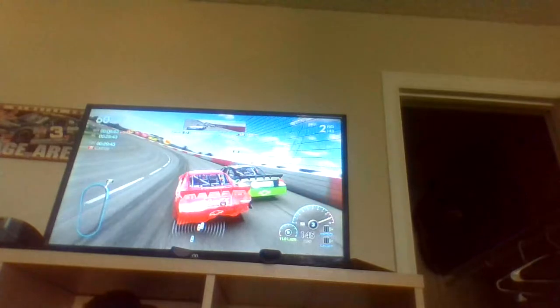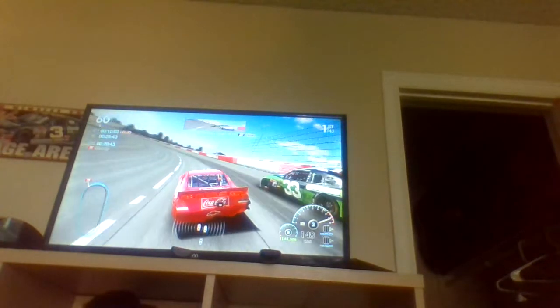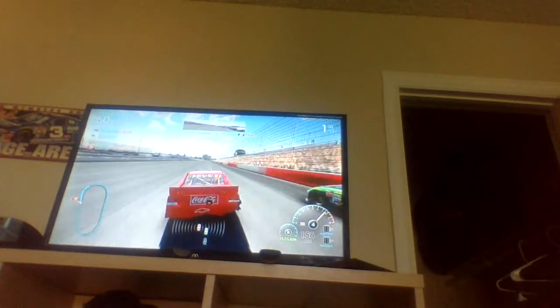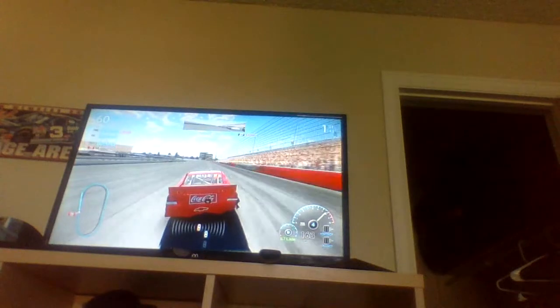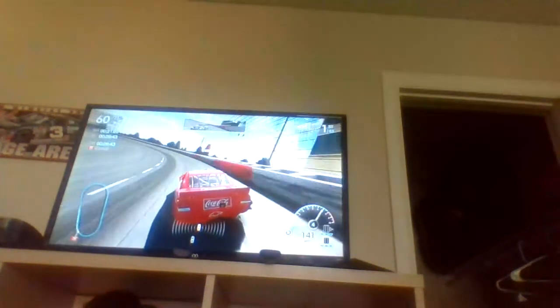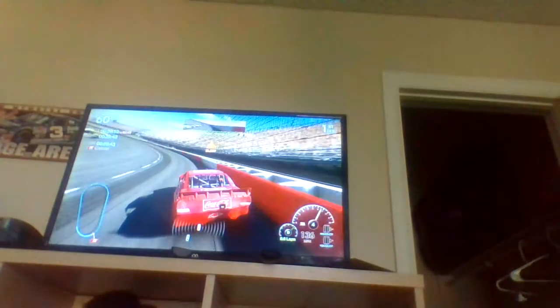Austin Dillon getting the edge in turn 1. Dylan Murray using him up. Neck and neck off 2. Could this... Dillon gets the spot. There's David Dillon sitting in 3rd. Clint Boyer, Kevin Harvick behind. Dillon charges into 3. Austin Dillon still on the bottom.